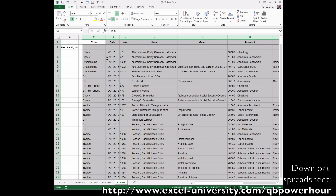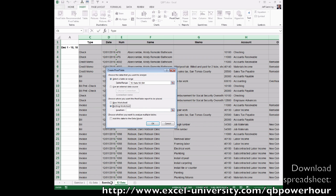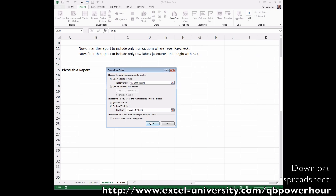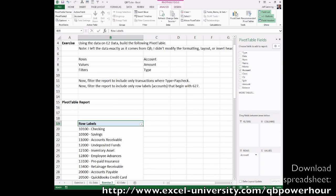We have to make sure that the data is flat. We have to make sure that row 1 includes the labels. Once we've got that, we insert pivot table, existing worksheet, select the range, click OK. And then we insert it by account.